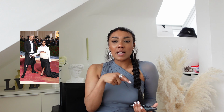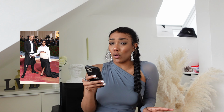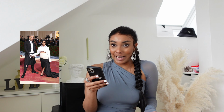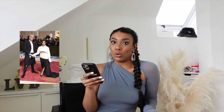They look like they're about to rock up onto the set of Oliver Twist and start breaking out into dance. And I'm a bit confused because Tom Brown actually did his show a couple days before. So I think these are from his new 2022 collection. But I feel like there were so many cooler pieces that they could have worn to something as iconic as the Met Gala, and it's just not giving anything. It's pretty awful, to be fair.